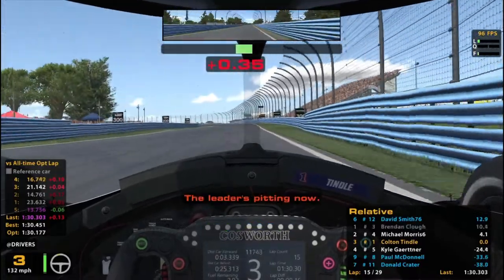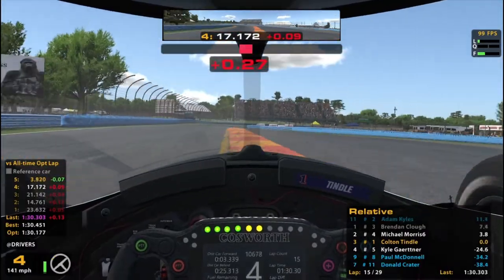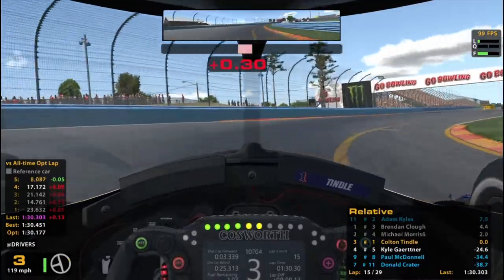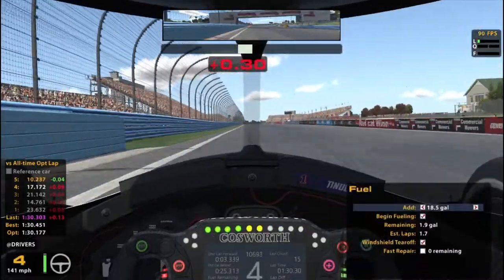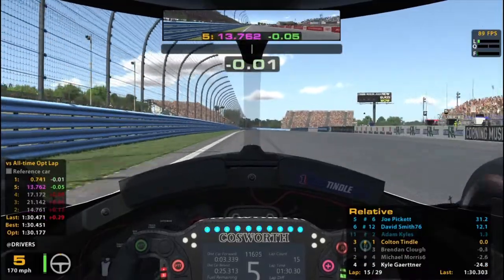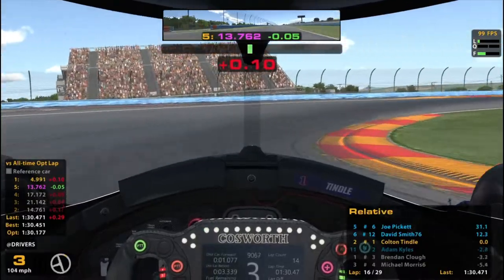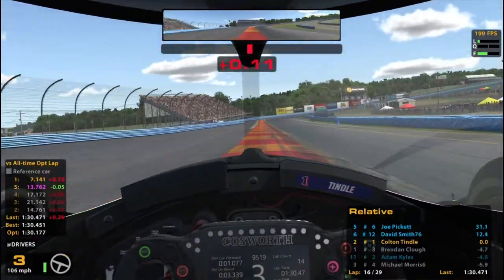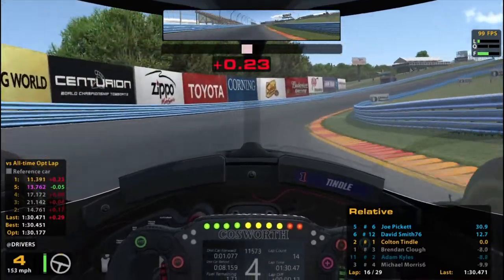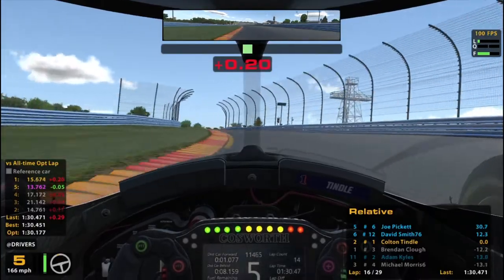The lead is pitting now. Gonna take it in next lap. 14.5. Okay, you're in second. Okay, Colton, keep doing what you're doing. This is spot on. You're in the lead. That's half distance. We estimate 1 lap of fuel left. That was 130.5. Your engine temperatures are looking better now.